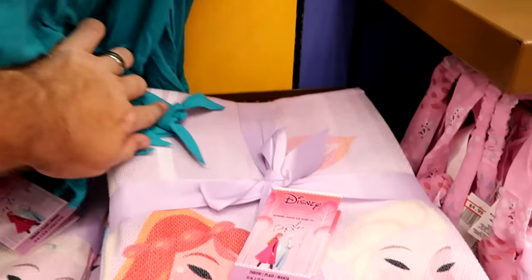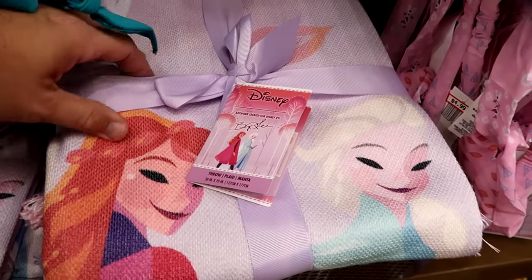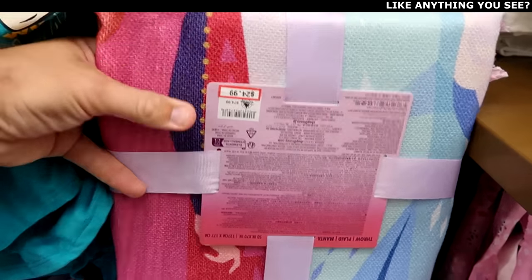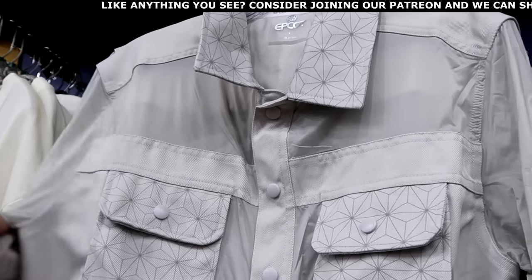And they still do have a couple of those throw blankets. These are part of the artist series from Frozen. 50 by 70 inches, you have Anna and Elsa. These are really heavy. $25 from $75. Let's also check out some of the merch here in the men's section.